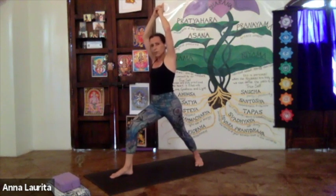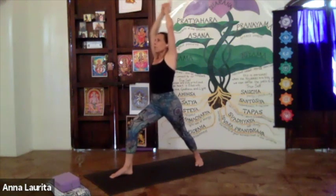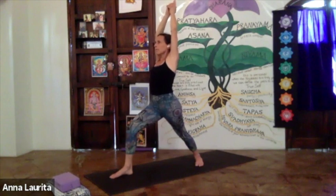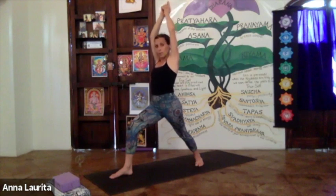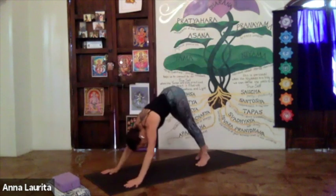Now feel the ground beneath you. Sink your toes in and rise up out of it. Rise up out of the earth through the upper body. Three more breaths. Two more breaths. One more breath. Now you have the option to step forward in Tadasana or downward facing dog for five breaths.